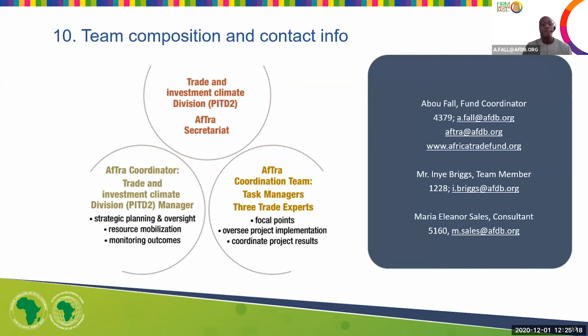So the team. Once again, the Secretariat is within the Trade and Investment Climate Division, PITD2. It is composed of myself, my colleague Mr. Inye Briggs, who is a team member, and also Maria Eleanor Sales, a consultant who is supporting on the trust fund management. We're essentially responsible for the strategic planning and oversight, resource mobilization, and monitoring outcomes for these activities.